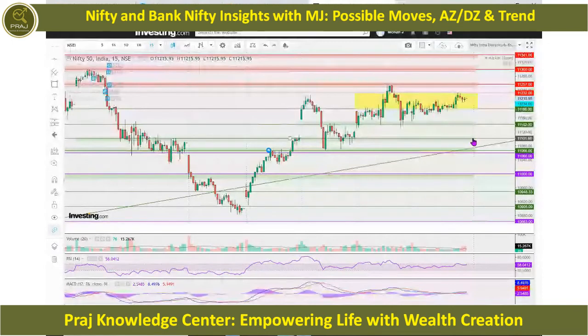So that's Nifty. And in this session, we'll not be discussing Bank Nifty, because I will be making another video for Bank Nifty. So from a price action perspective, if you look at it, 11,100 to 11,341 seems to be a trading range for Monday.